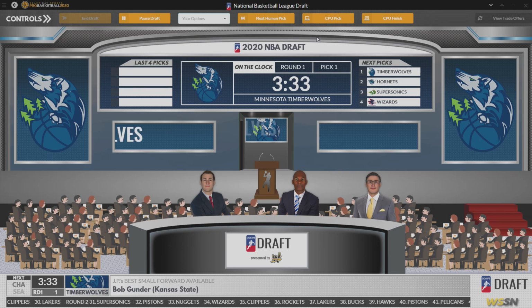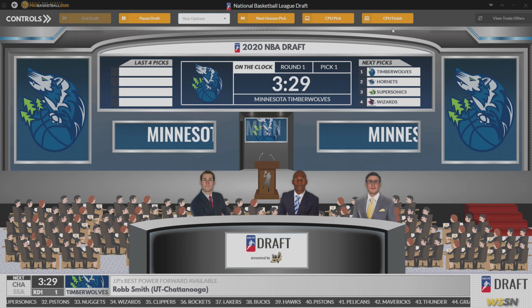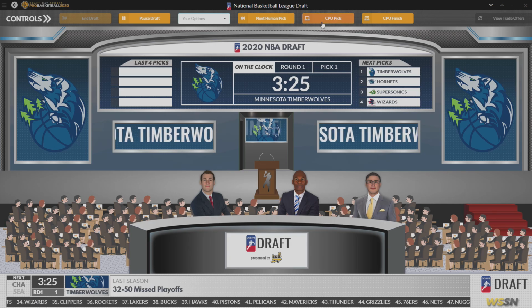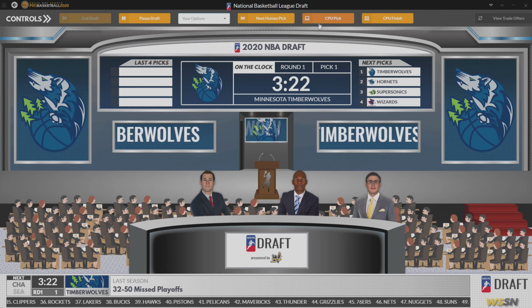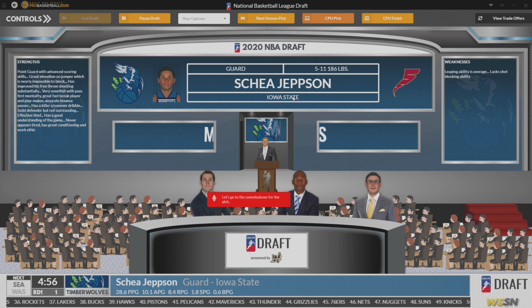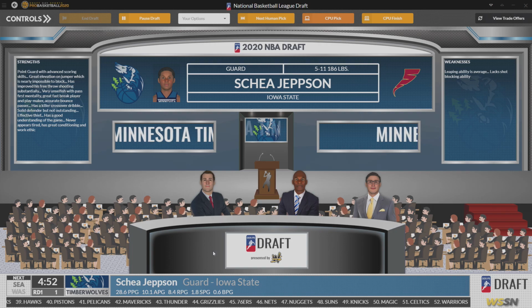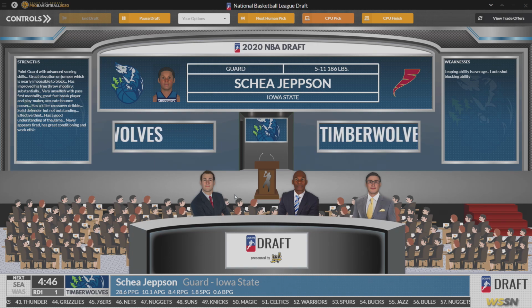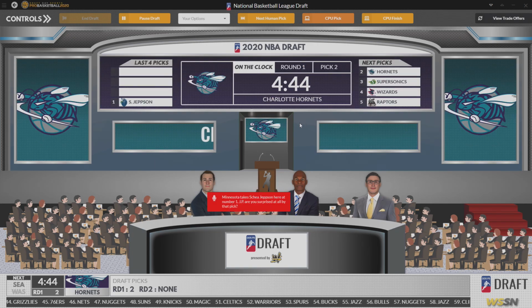I don't want the CPU to make my pick. I know CPU finish would go straight through. Can I get you to pick just one? There it is. Okay. So they're going to take Jepsen. Jepsen right off the bat, first pick. So he's out of there. They did go for one of the two best options. And that now puts the Hornets on the clock.